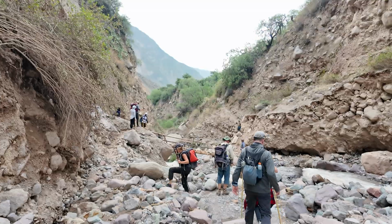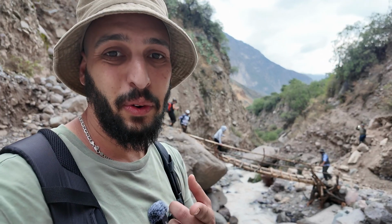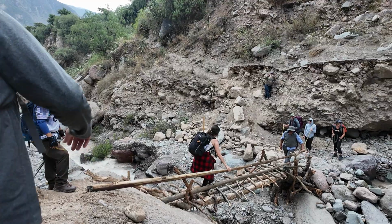We're at the bridge and this thing is shaky. Look at this. What in God's name? This is what we were waiting to be repaired. Not the other bridge, this thing right here. Good God.